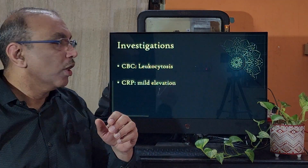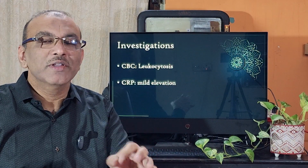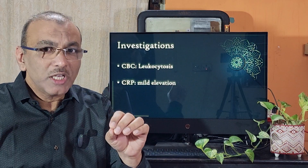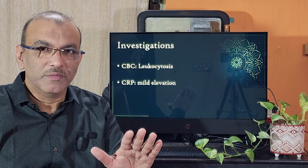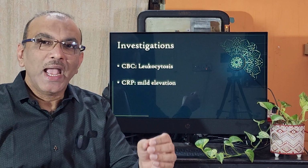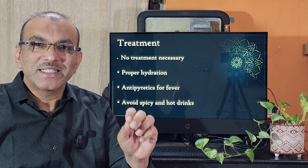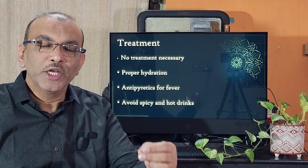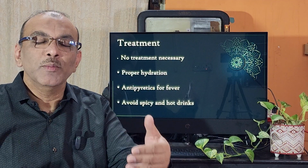Now, this is a clinical diagnosis, so you don't need an investigation for this. Suppose we do a blood count, it will be suggestive of infection. The total count will be elevated and the C-reactive protein will be mildly elevated. This is a self-limiting condition. It goes off in 7 to 10 days. And we have to manage symptomatically.